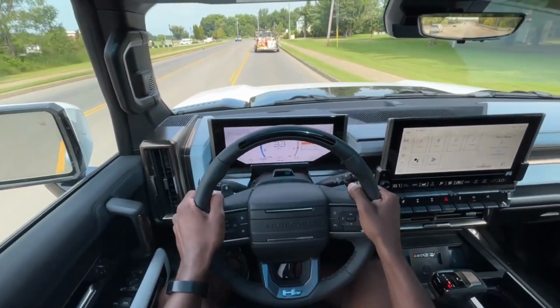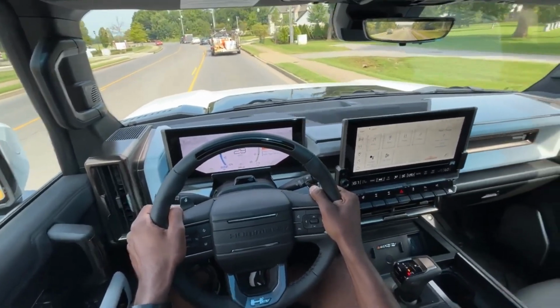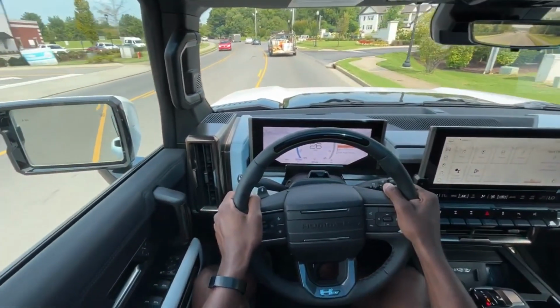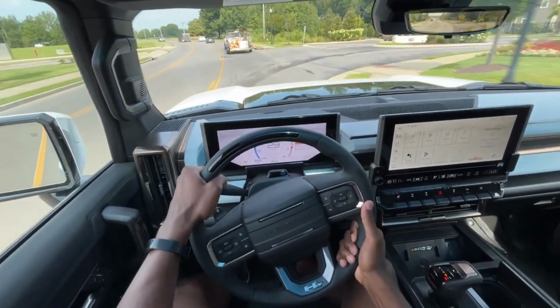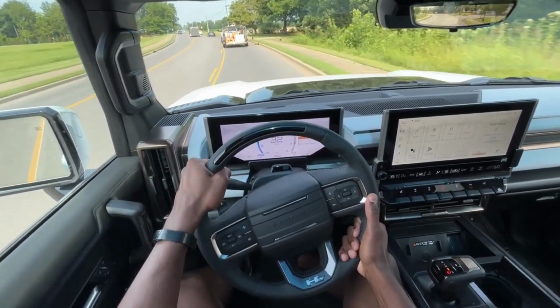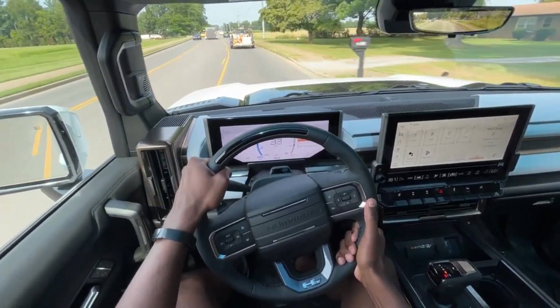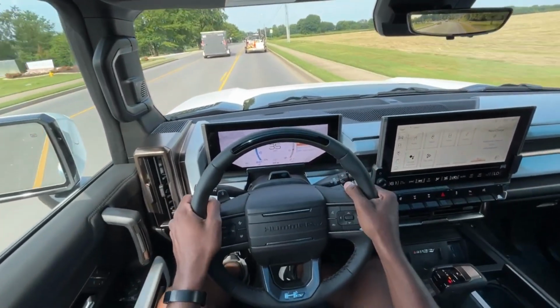And this has a pretty wide stance, so I'm glad I'm on these wider roads here. But just with how, I guess, tight the steering is, it's not necessarily tight, but it doesn't feel like I'm driving a dually, even though this is about as wide as one. You become more confident driving this thing, let me put it that way.